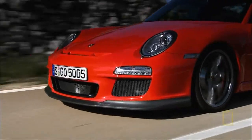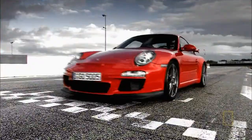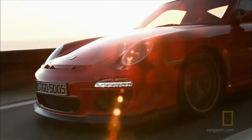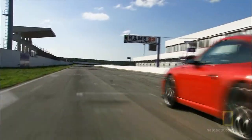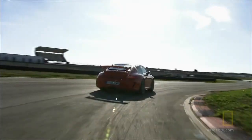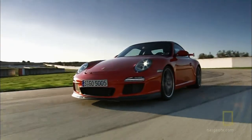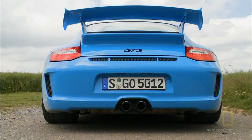$112,000. The GT3's 6-cylinder engine delivers 435 horsepower. It catapults the GT3 from 0 to 60 miles per hour in 4 seconds, taking it to a top speed of up to 194 miles per hour. It feels more like a race car than a street-going car. Actually, it's a race car with a street-legal tag on it.